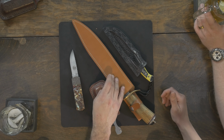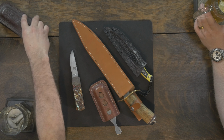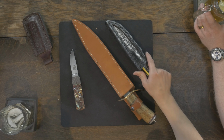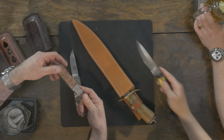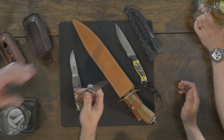This sheath was actually made by Big State Leather, not him, which is why it's the only sheath that's not quite as intricate, not quite as crazy ornate. But he always does really cool and interesting stuff. I mean, that one's pretty nice. I like that one quite a bit. It's a little bit thinner, a little bit more streamlined.